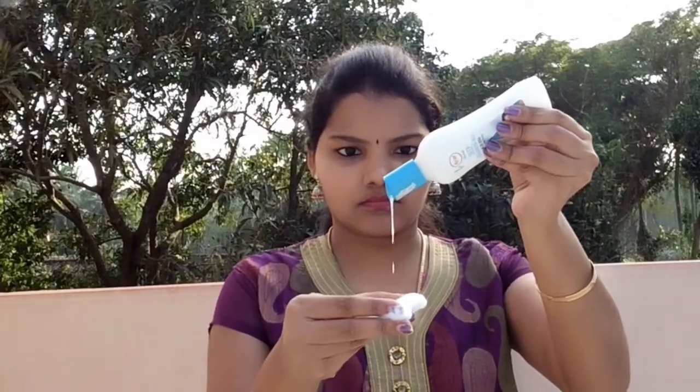Tip number 1. Cleanse your skin. Here I am using oil deep pore cleansing milk. Take cleansing milk on a cotton pad and cleanse your skin. Before applying makeup, cleansing is the most important step for long lasting makeup. I like this product very much, but you can use any facial cleanser that suits your skin type.